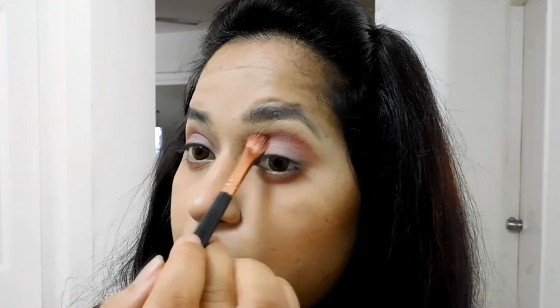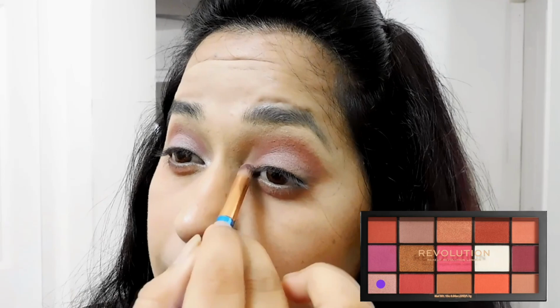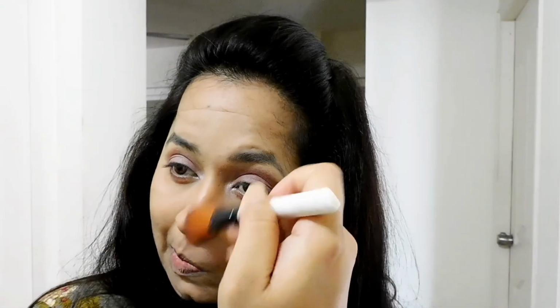I'm using this light pink shimmery shade for the corners of my eyes, and this is not glittery. This just smooths on very beautifully. I'm using the Lotus contour shade for my nose also, and I'm just going to blend it. So everything is blending, so that's important.